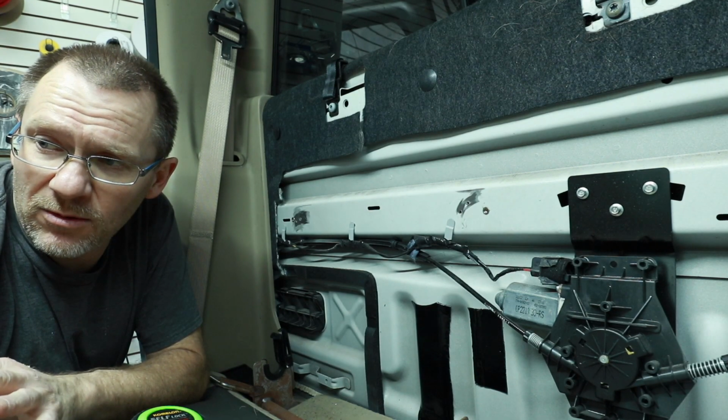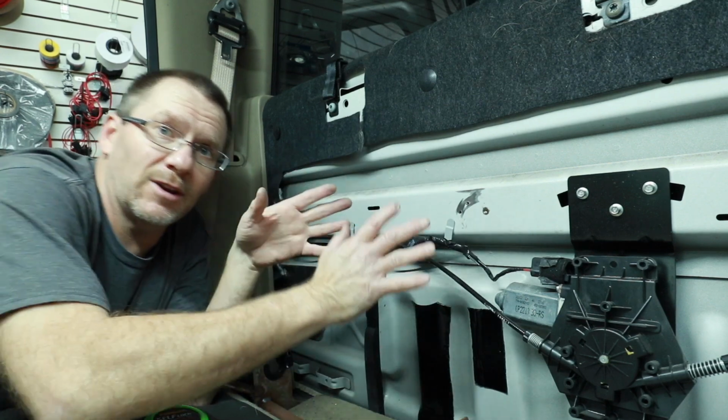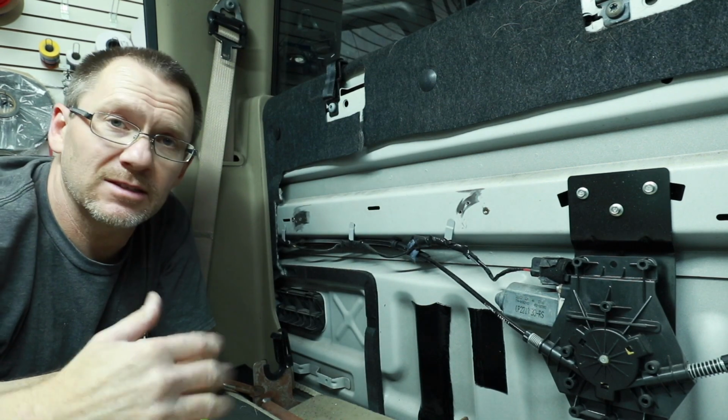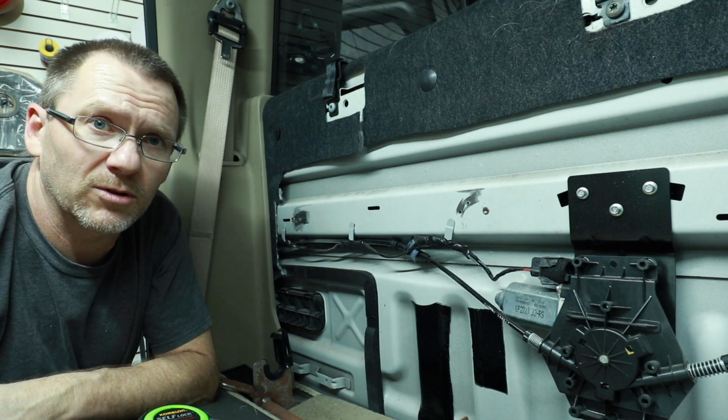I need to get this panel over there, mount the amps into place, bring it back into here, screw it into place, put the seat in, and make sure that the seat clears the amps. That'll be my first step into making sure that this will all work the way I want it to.